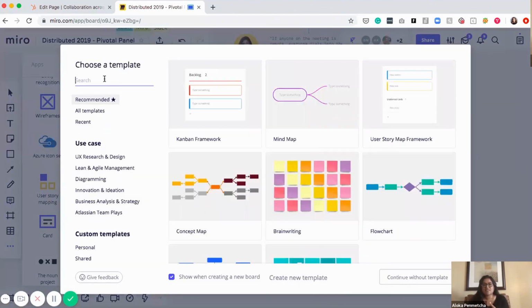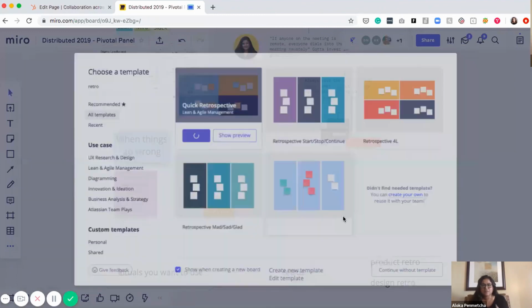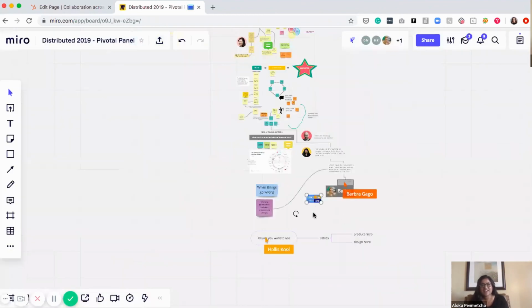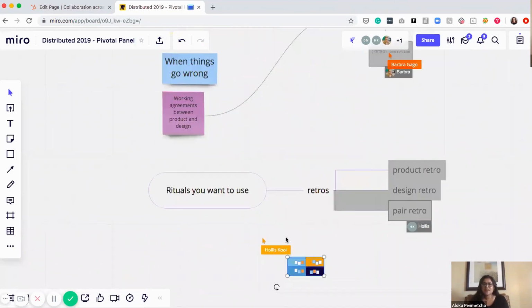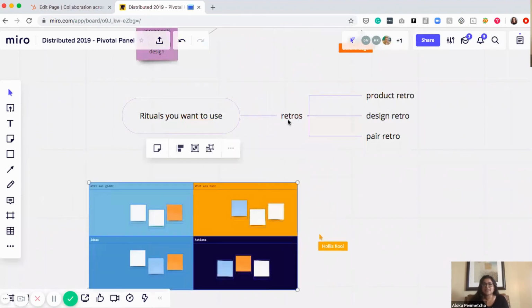Every time I feel like something's missing or there's a disconnect, I say, hey, let's do a retro, let's do a pair retro and see how we're feeling. And that generally tends to create space for conversation, but also build trust when you go in with an open mindset, and also you feel the other person coming in with an open mindset as well.